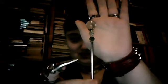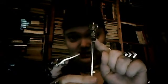And then there's this. When I saw it, I just had to have it. It just looks like a sorceress's staff. This is quartz, and I'm not sure actually what stone this is. Some sort of jasper, I think. And then we have a Celtic knot here. So I just fell in love with that.